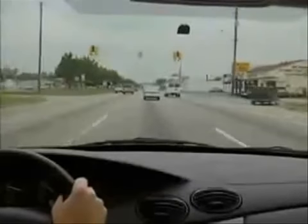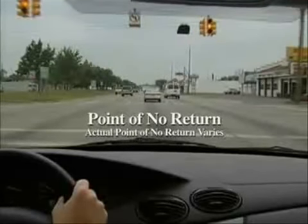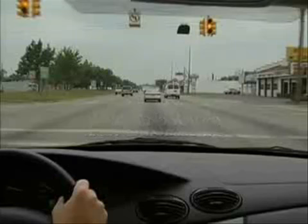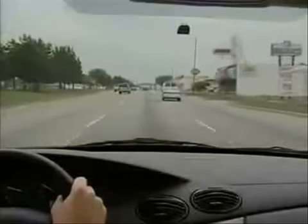As you get closer to the green light, you'll eventually come to a point where you've gone too far to stop safely. That's called the point of no return. We passed the point of no return for this intersection, so we cruise on through. With practice, you'll be able to find the point of no return in any intersection, and you'll learn how it can change depending on traffic and driving conditions.